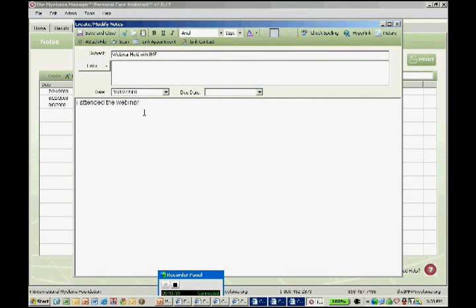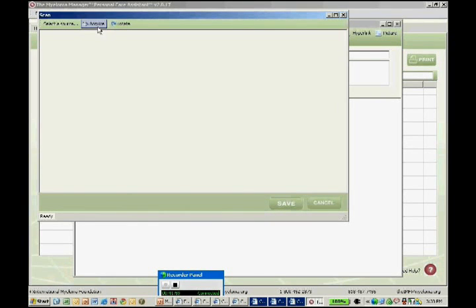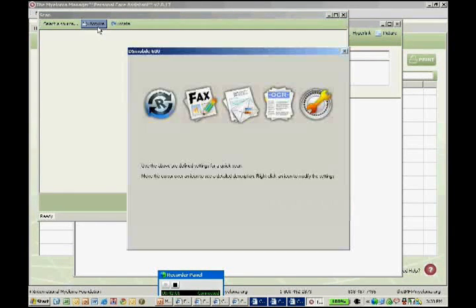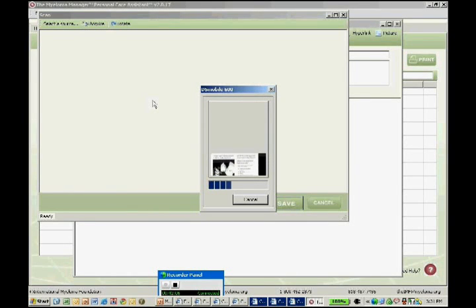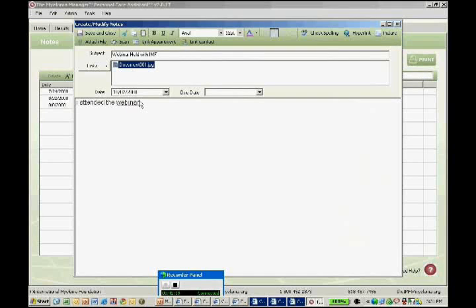Now, one of the other things that you can do with the notes is you can actually scan pieces of paper that you get at your appointment. If you've got a radiology report or something like that, you can either attach it as a file if you have it as a PDF, or you can scan it. So you can use any standard scanner that will work with your system. And I can then scan the piece of paper that I got. You can't see the scanner, but you can see me scanning the paper that I just got outside of Gilda's Club. And then I can save that as part of the note that I generated.